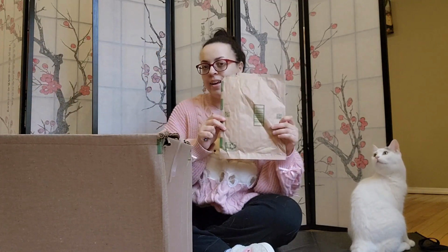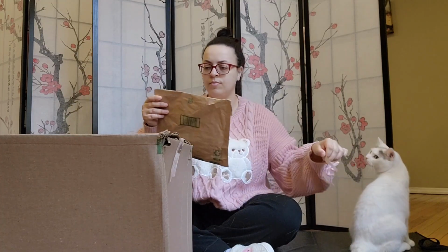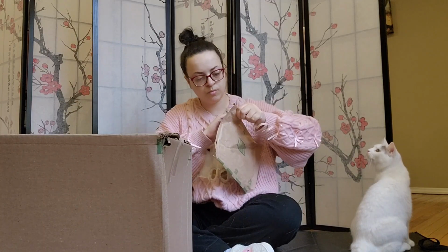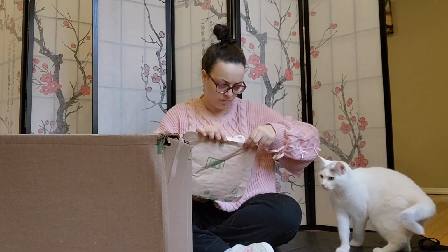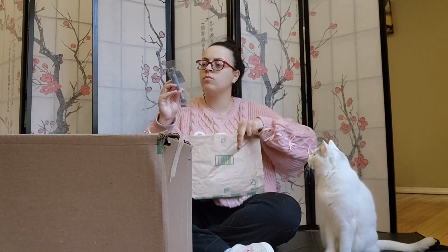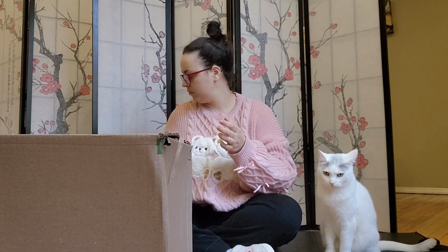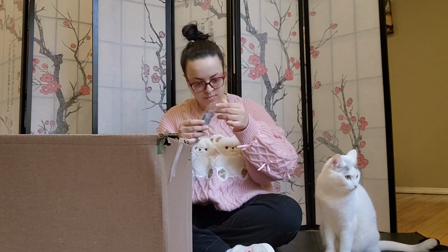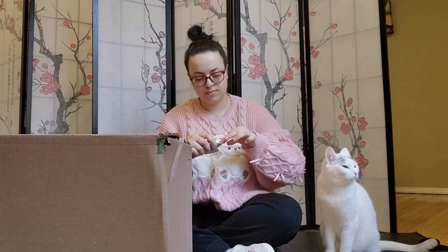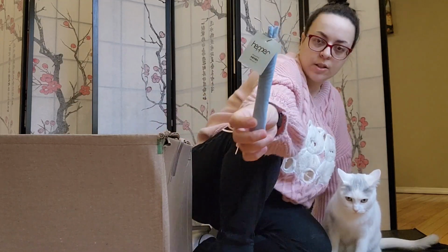Let's start with the smaller package. Okay, so this looks to be the cat toy that came in. I'm just gonna get it out of its packaging. Okay, so I did see this on their website. This is the catnip stick toy.